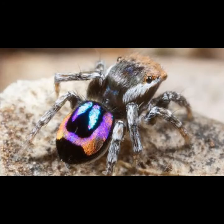Peacock spiders are native to Australia, often found in coastal areas, but they also exist inland.